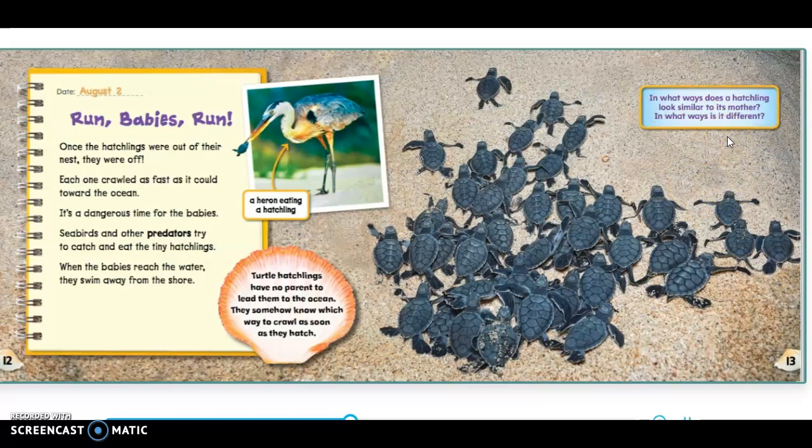So let's think about, what does the mother turtle look like? So think about some of those pages before. And what do the babies look like? How are they similar and how are they different? Well, we can already look at the size, of course. The baby turtles are much smaller. They still have a shell and their little flippers. What else do you think is the same, and in what ways are the mother and babies different?